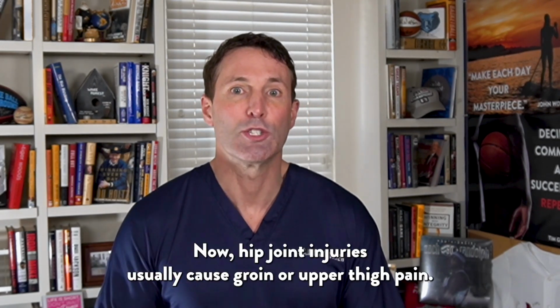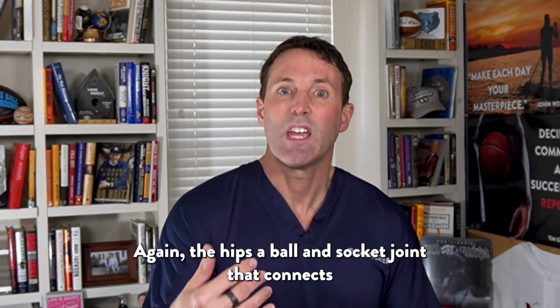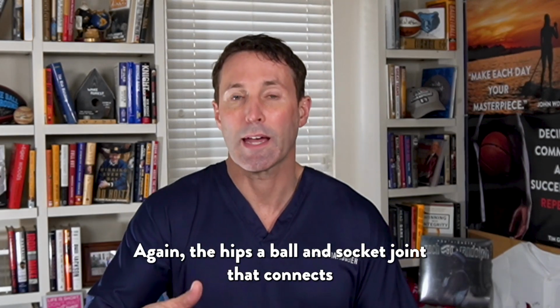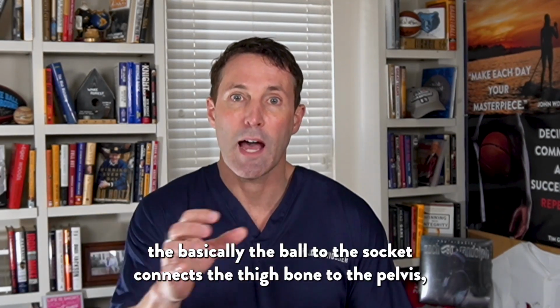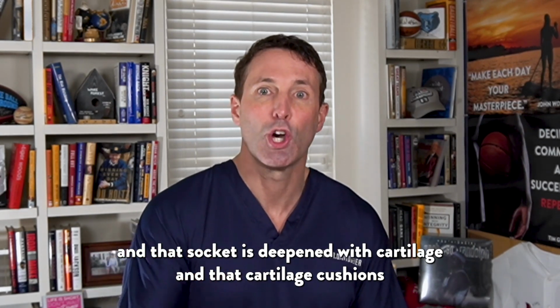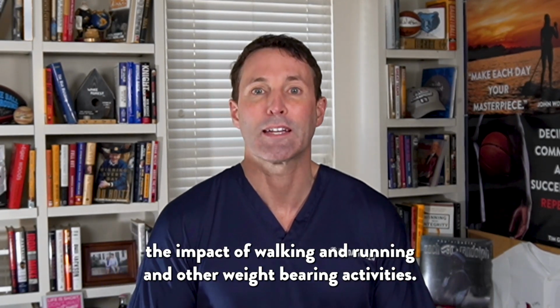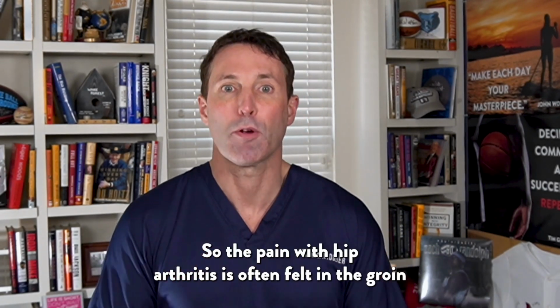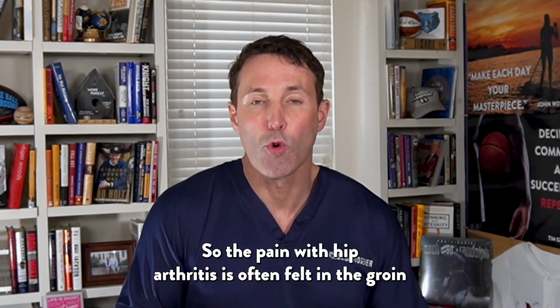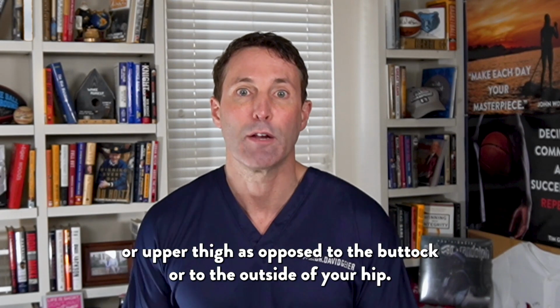Now, hip joint injuries usually cause groin or upper thigh pain. Again, the hip's a ball and socket joint that connects the thigh bone to the pelvis. And that socket is deepened with cartilage, and that cartilage cushions the impact of walking and running and other weight-bearing activities. So the pain with hip arthritis is often felt in the groin or upper thigh as opposed to the buttock or to the outside of your hip.